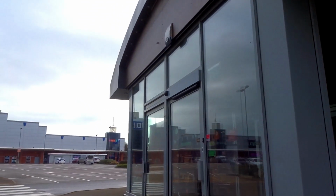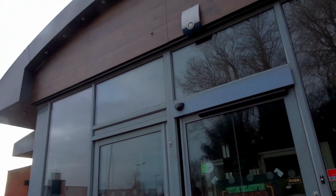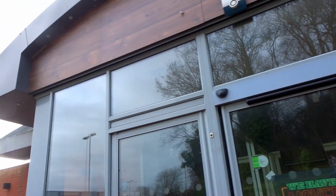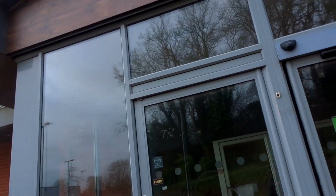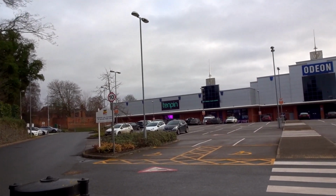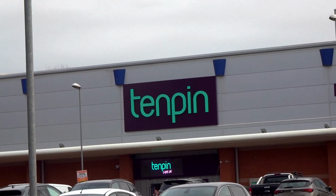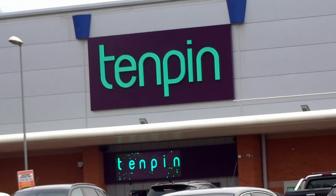Well, the old Pizza Hut on Dunwoody Way has now applied to make it a 24-hour pizza delivery place. So if they get planning permission, that should soon be open. Of course, today is the grand opening for Tenpin, the new bowling centre.